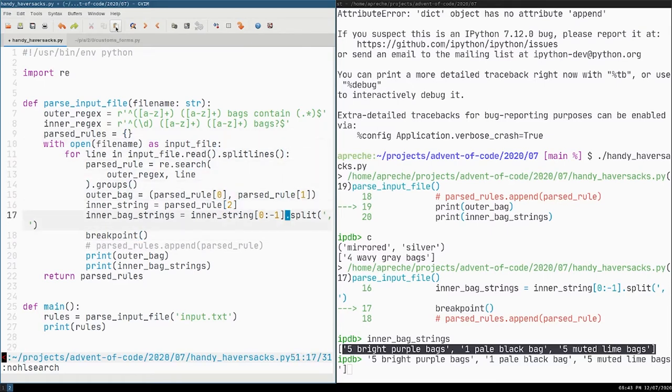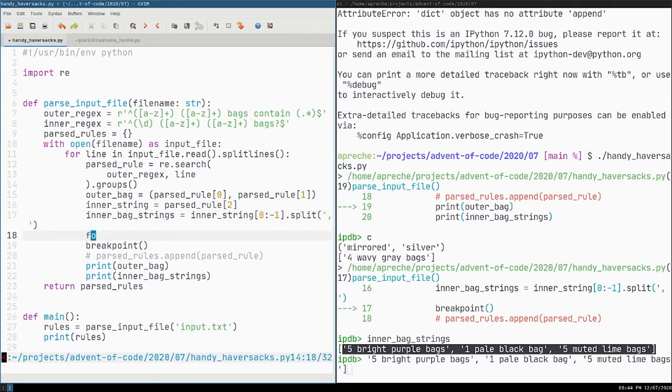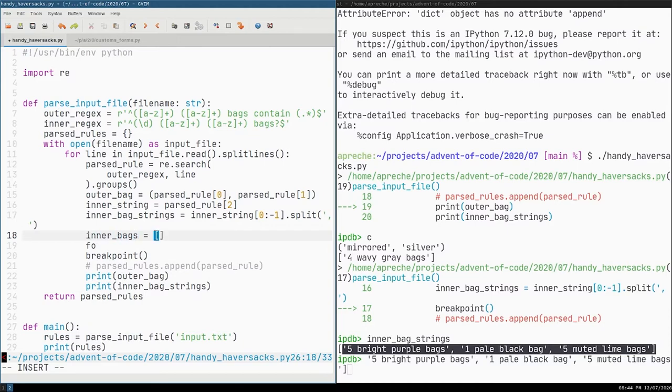So we've got our outer bag, and now we're going to do our inner bags. Inner bag strings, great. We're probably going to do a recursion once we're done with this parsing part to find the answer. It's going to be recursion to go outwards. Anyway, let me think for a second. We're going to make our inner bags list like this.